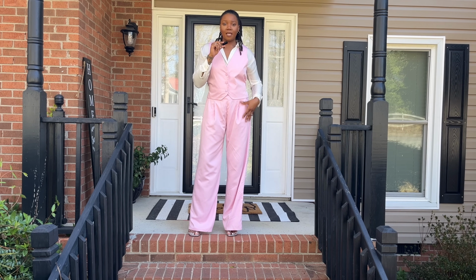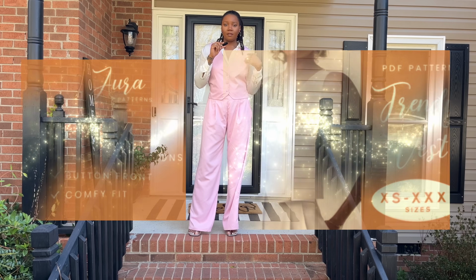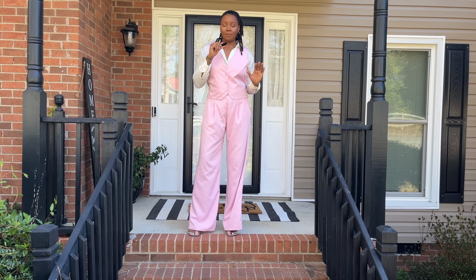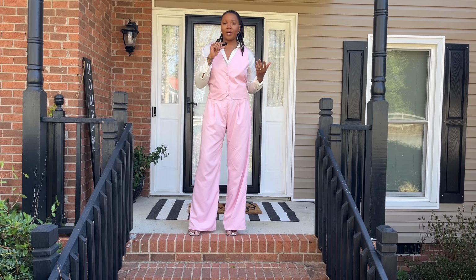The vest is from the Aura Patterns on Etsy. So this is my first indie pattern that I made this year. Not the biggest on indie patterns because of the cost, but this pattern was less than $3 online. I think they were running a sale as well.